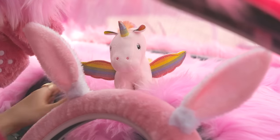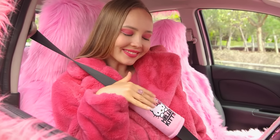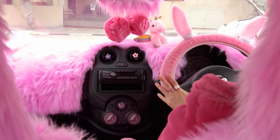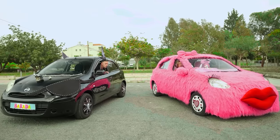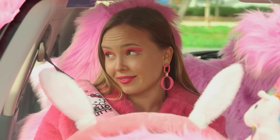Do you like it, Mr. Unicorn? You'll be sitting right here. And how well I decorated the belt. Now my car is just perfect. Well, that's funny. What? Mia decorated the salon too? What, envious? Nah.